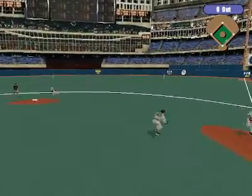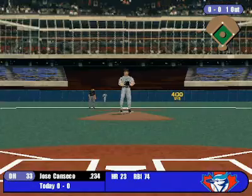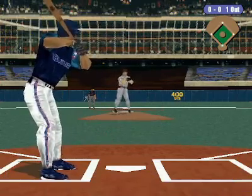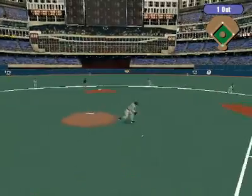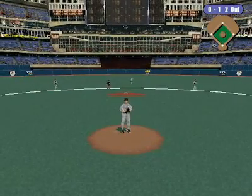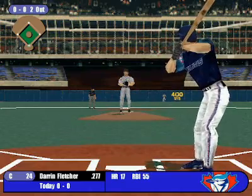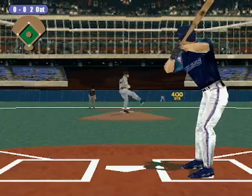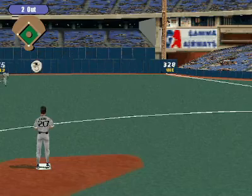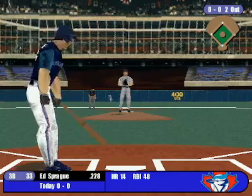Ground ball flared down the right side. To first. He's out of there. One out and nobody on. Next up, Jose Canseco. Ground ball up the middle. Throw to first. Got him! Two outs, nobody on. Next up, Darren Fletcher. To right field. Well, he got a good pitch out over the plate. He just drove it to the outfield. Two outs and one on.